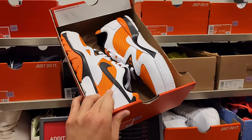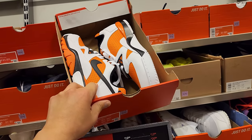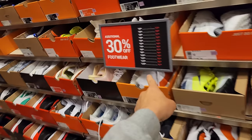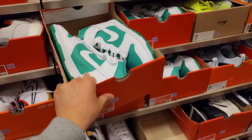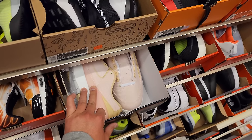Air Cross Trainer 3s going for $90. That's a shattered backboard cutaway. Dunks, regular price. At least you get 30 off, since you get 30 off the back wall, I guess. I just feel like we've seen better prices. These are size 10, $100. But I am keeping you guys updated on whether it's worth it to come here.